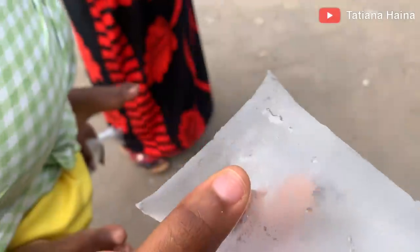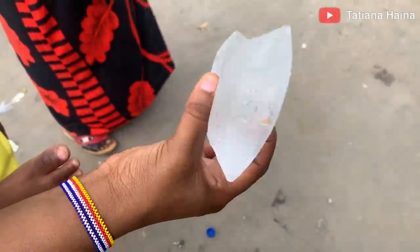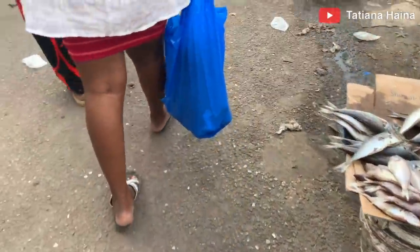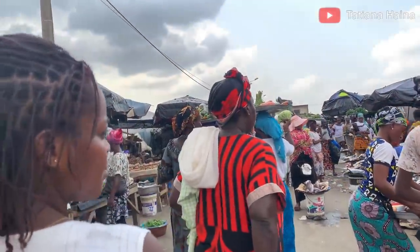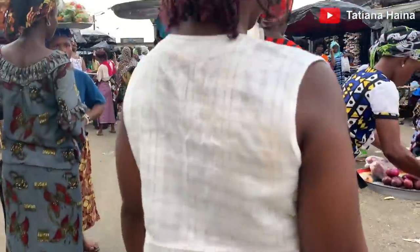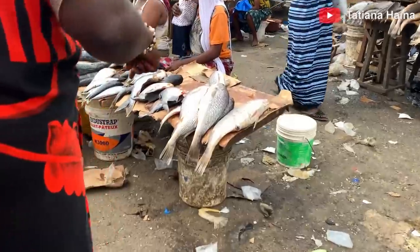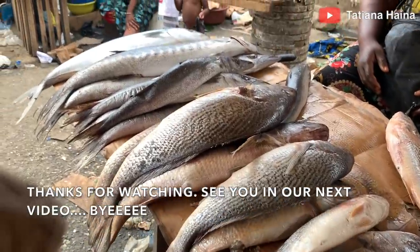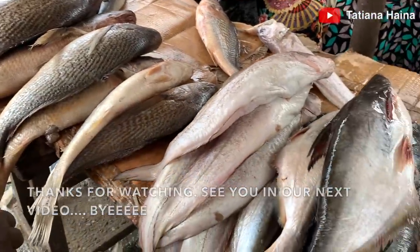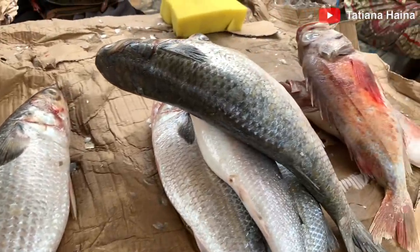Guys, this is stationary water. I'm not going to buy any baby.